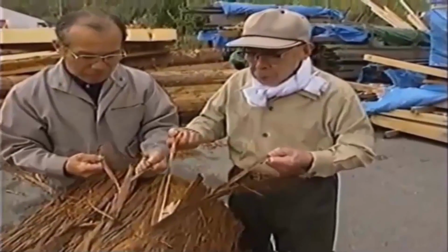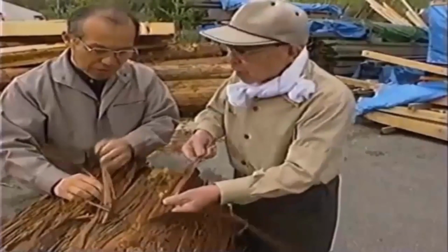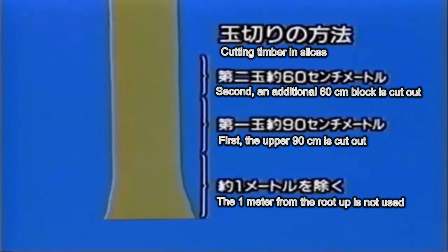It is said that the quality of the timber can be easily determined by the tree's bark. Cutting timber in slices is called tamagiri, round cutting. Ordinarily, the first meter from the root up is not used. First, the upper 90 centimeters, where the quality of the timber is best, is cut out and used to make the bigger products.